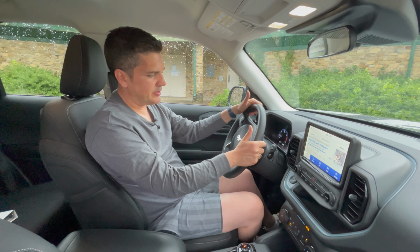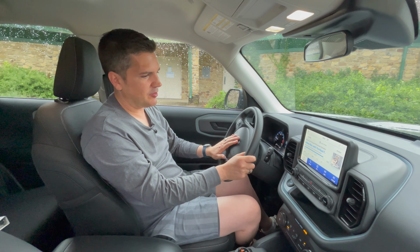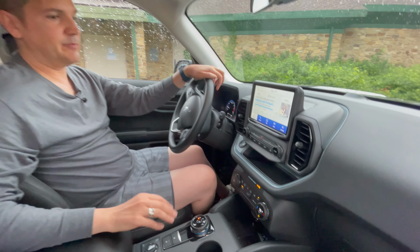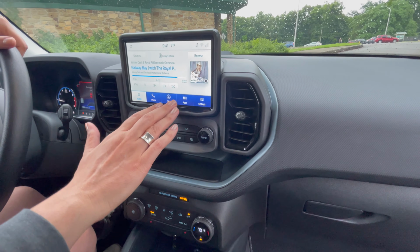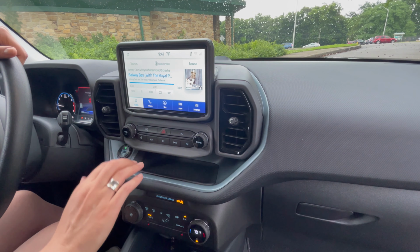I'd like a leather-wrapped steering wheel at a certain price point, but again, it's perfectly sized, looks nice. I like the Bronco logo. I do like the touchscreen, very easy to use. Ford has one of the most intuitive infotainment systems of anybody. Just simple icons for audio, phone, nav, your apps. Very easy to use there. Proper volume and tuning knobs, easy to go through things.